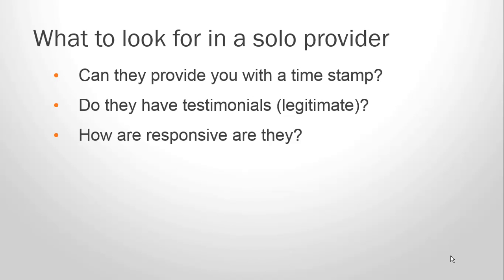Now these are things to look out for once you find someone. Find out if they can provide you with a timestamp. Look to see if they have some testimonials, and use your judgment in determining if those testimonials are actually legitimate, because you can go out to different websites and actually purchase testimonials. You can pay people to put testimonials on your site.